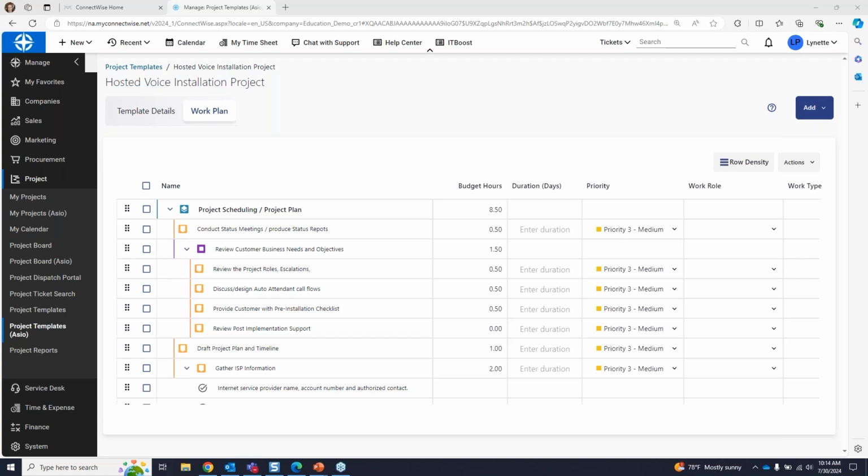I love how ASIO is taking more use of those skills that we can add in for our techs and helping us more intelligently, and even the AI then can help us assign these tasks and tickets to the appropriate resource. So that's awesome.